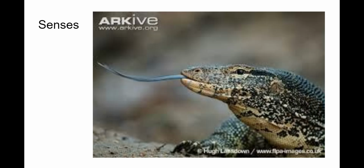One thing that I don't have a slide for is venom. Only a few species of lizards are venomous, and originally all lizards were venomous, that whole class, but most lizards have lost that over time.